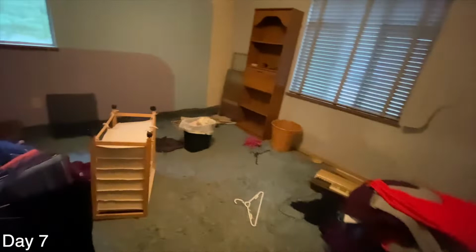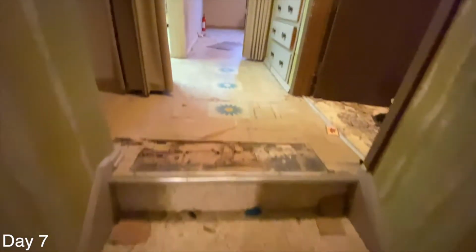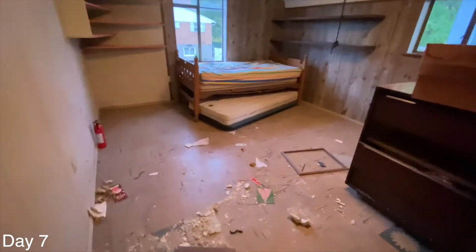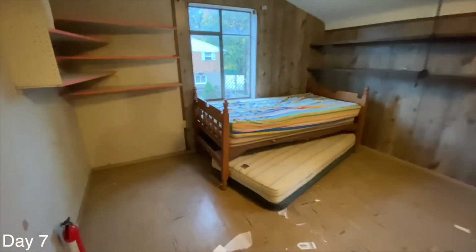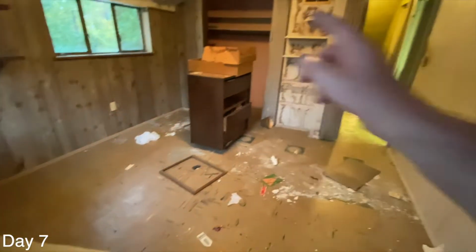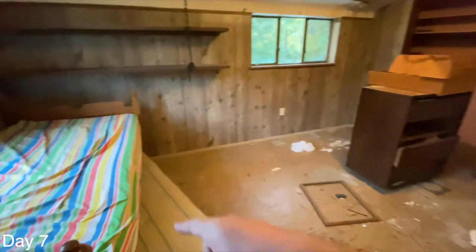Same deal with this room. It's a little bit better, not a lot better, because there's just so much stuff here. We go up the stairs, you can hear the fan running. This room is so much better. So much better. Significantly less stuff. I can move that by myself. I could probably move all this by myself.